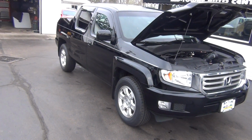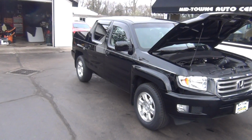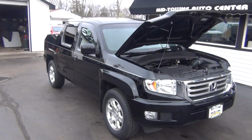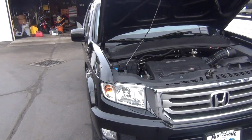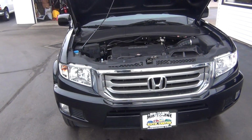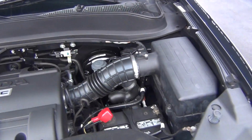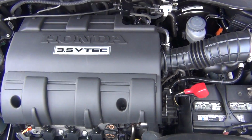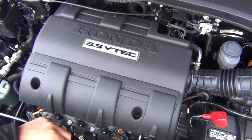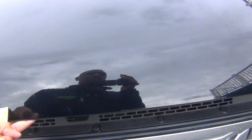You're taking a look at a super rare, very hard to find 2012 Honda Ridgeline with only 61,000 miles. Clean Carfax, only one previous owner, and it is the RTS edition. As you take a look under the hood here, you can see it's got the 3.5 liter V6 engine, and it's super clean. And not only underneath the hood, but also all around the vehicle as well.